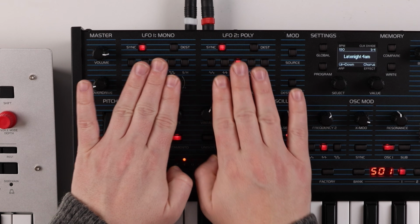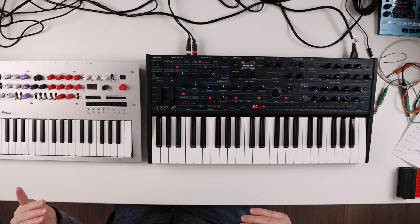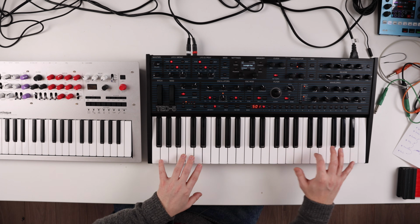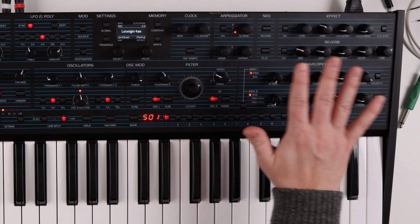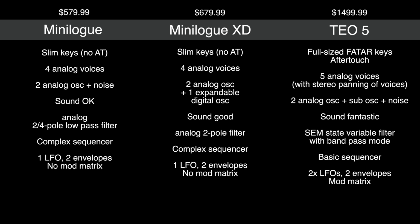Where the Sequential fives win, however, is in terms of the modulations. So you have two LFOs over here, one is mono, one is poly. Poly means that it will trigger differently for each note being pressed. And then you have two envelopes over here assignable to different things. You can also use a mod matrix here to assign things very freely. The Minilogues just doesn't have that.